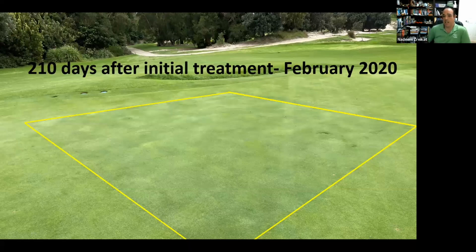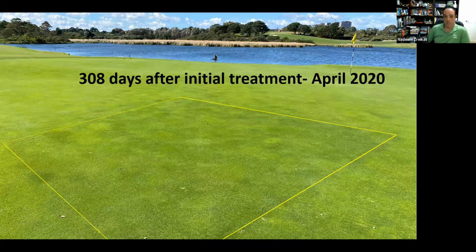This is 308 days. So this was April. Similar again. You do see here, again, this A4, it's all bent grass through here. And actually, I purposely moved the line the wrong way, but you can still see the bent grass and the amount of POA in the outer areas that are untreated. Again, no other POA control regime has been going on here. So it is still keeping the POA out for a long period of time. 308 days we're getting residual.